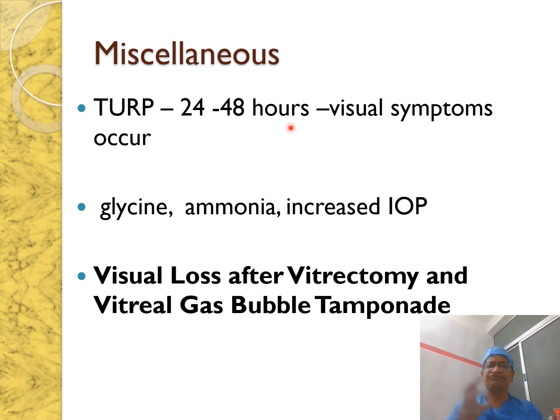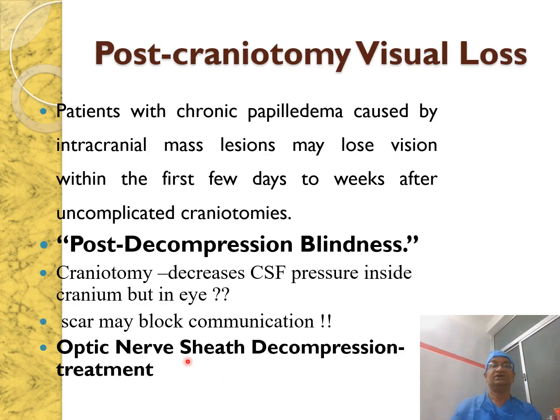TURP: visual symptoms can happen in 24 to 48 hours. Glycine has been implicated, with increased ammonia and increased IOP. Visual loss after vitrectomy or gas bubble is completely different because we are treating the eye, whereas POVL is not about ocular surgeries.